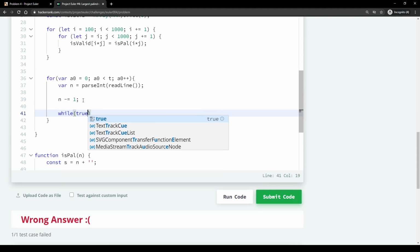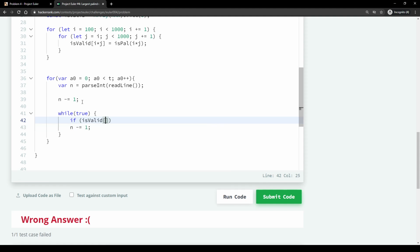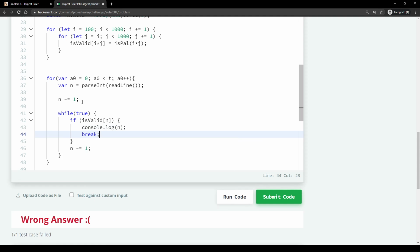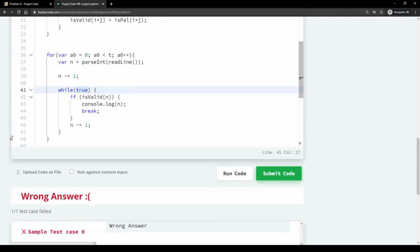While true, if n is valid, then what we do is we console log n and we break. Why do we know it will always break? Because there is this lower limit. So we know that input will always be in this range, so this will always be the answer. So we can do while true, otherwise we'll have to do things like when n is above a certain number.